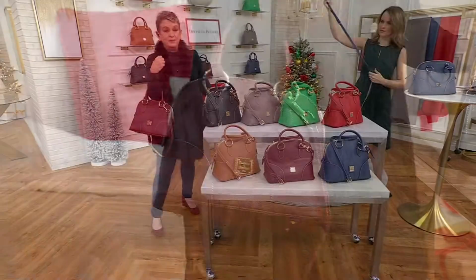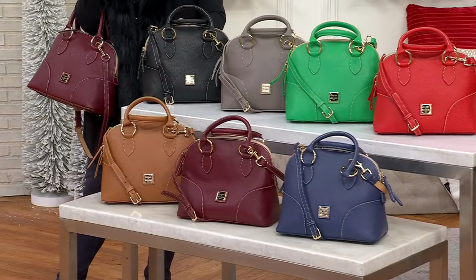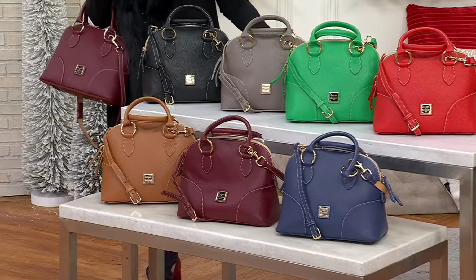It's stunning. So we have black. Interestingly, a lot of black bags go to silver. I love the fact that this stayed gold. Yes. Even the zippers are upgraded.